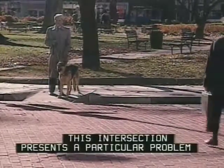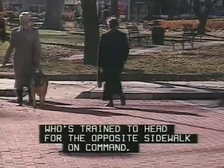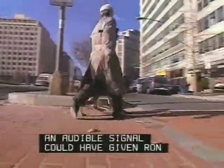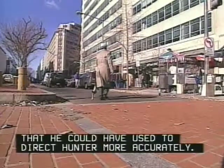This intersection presents a particular problem for Ron's dog, Hunter, who's trained to head for the opposite sidewalk on command. Once given the direction to cross, he doesn't stop at the median. An audible signal could have given Ron the information about the crossing that he could have used to direct Hunter more accurately.